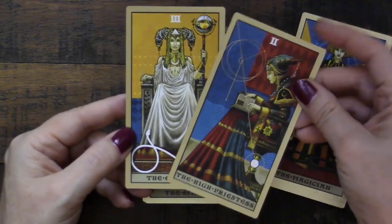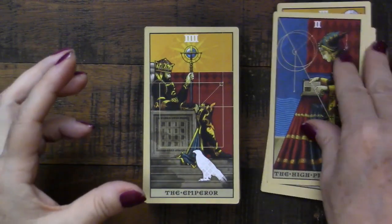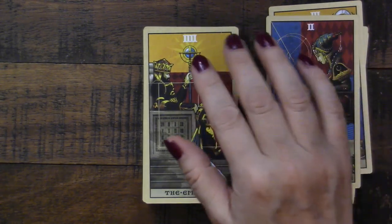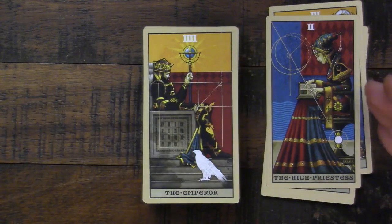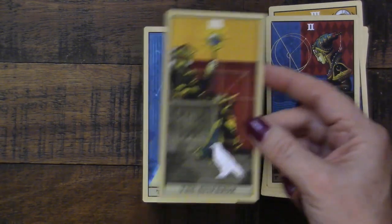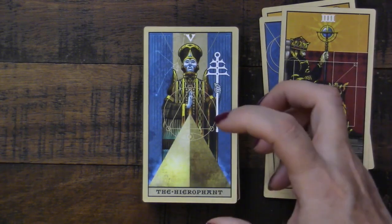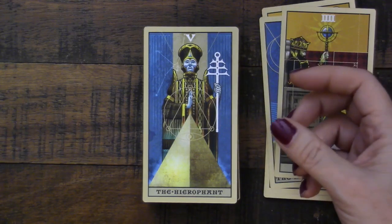Very circular energy with the High Priestess, very square energy with the Emperor, which makes sense. I love that it uses the 4. You can write Roman numerals subtractive, so that you have the 5 minus the 4, but I like that it's additive. I don't care either way, but I do love additive style on the 4s on the Roman numerals.